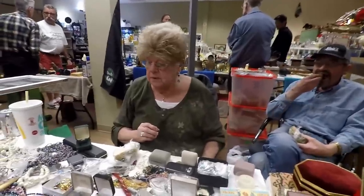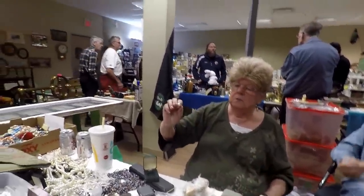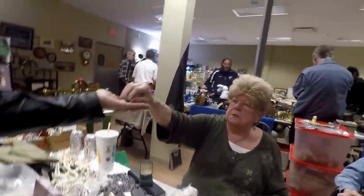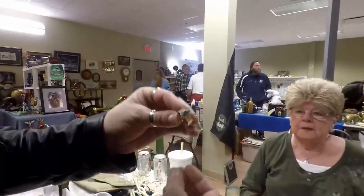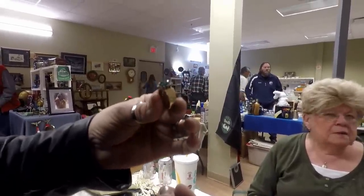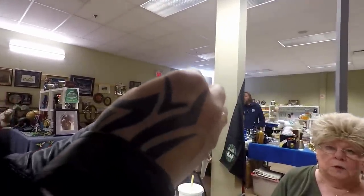Knowing how you are about jewelry, this is 14 karat. It's heavy gold. It's got an emerald and diamonds in it. It's a size 6. Isn't that pretty? That is nice. That's a nice emerald in there, too. And you can see how heavy it is gold-wise.